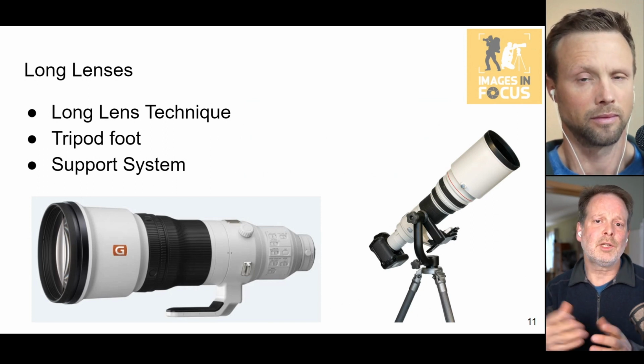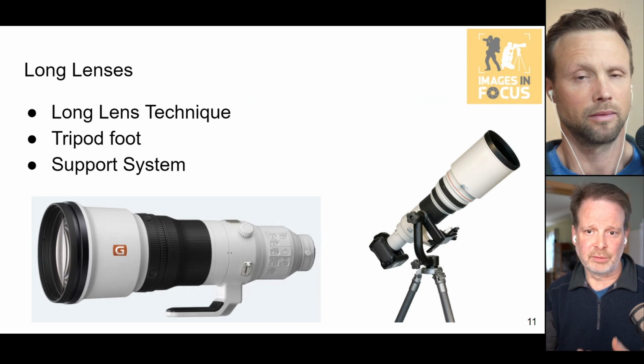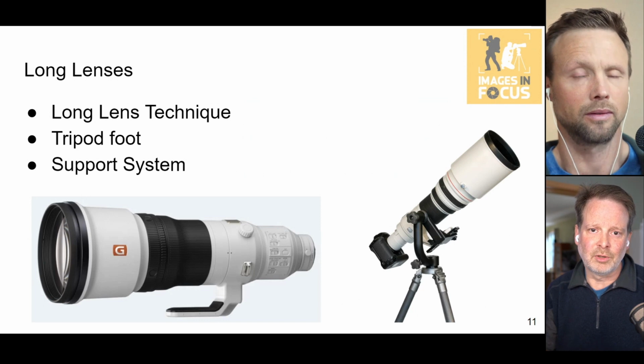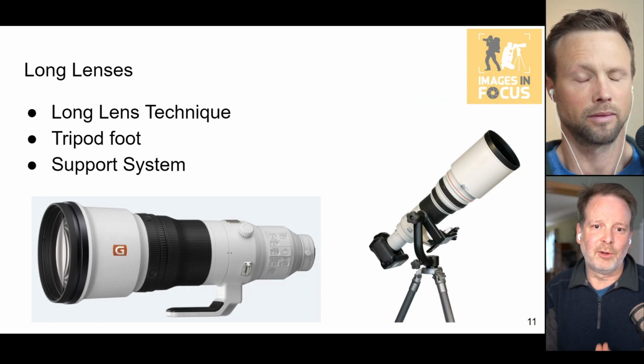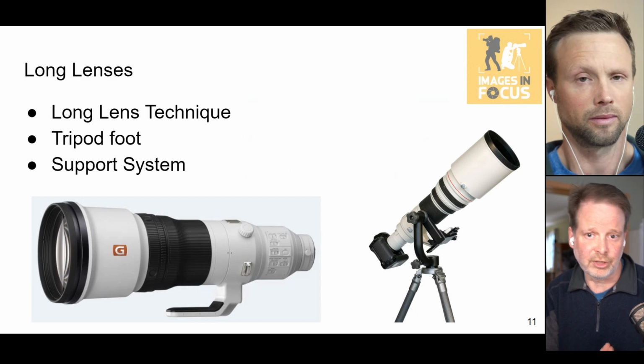We're going to have another episode in the very near future on support systems, tripods and gimbal heads and all sorts of other stuff, so we won't go into too much detail there. But something to keep in mind is that just because you bought that super telephoto lens, that's not the end of it. You have to learn how to use it in order to get the most out of it.